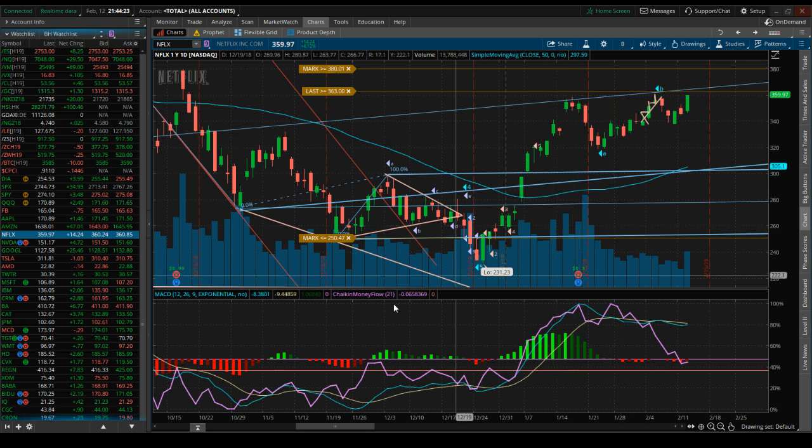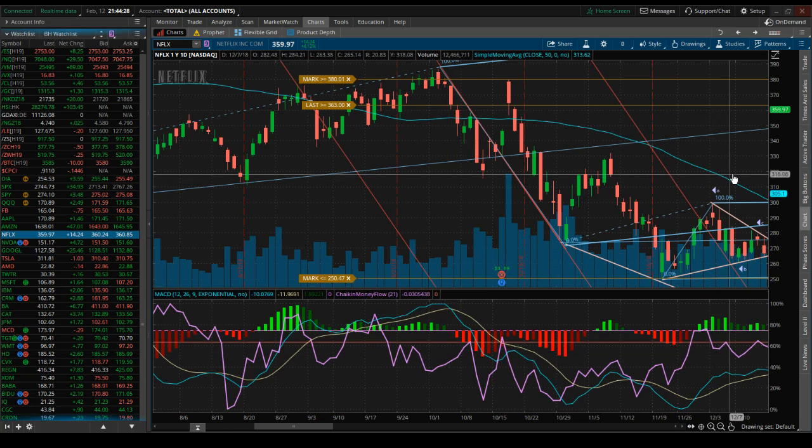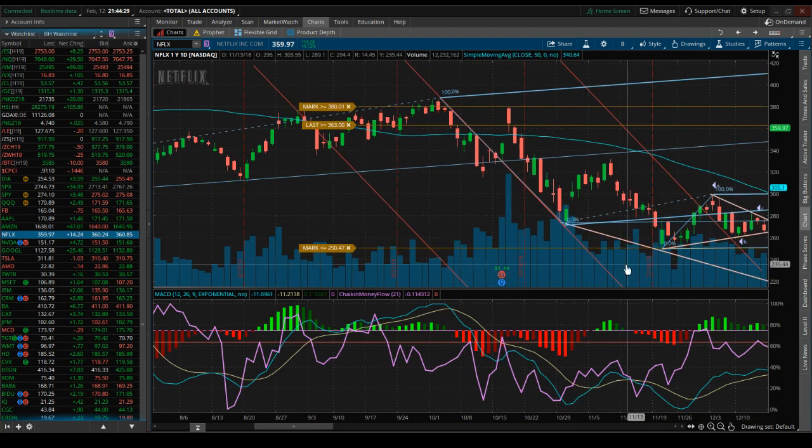And also, I guess on another note too, you can look at it the opposite way. You could look when Chaikin money flow goes negative, right? When money's pouring out of a stock. So, kind of this location here, right? We're going from green to red on the MACD, and we've got a negative Chaikin money flow.